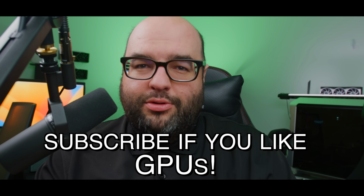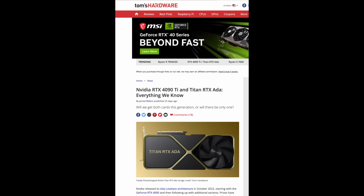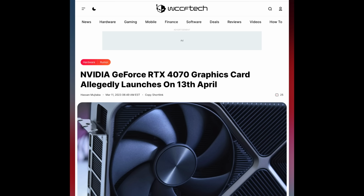The GPU that we're talking about here, no, it's not some crazy 4090 Ti. That's only for a small portion of gamers. We're talking about the RTX 4070. Historically, the 70 series GPUs have been pretty popular because they usually have some decent price to performance. And of course, even though you're not going to get the maximum performance, you can certainly get performance close to what was the maximum in the last generation.